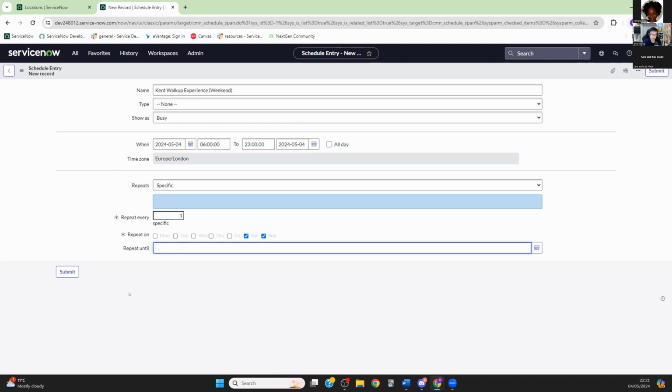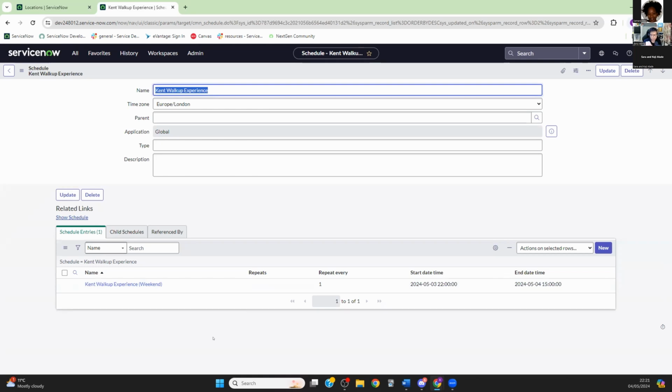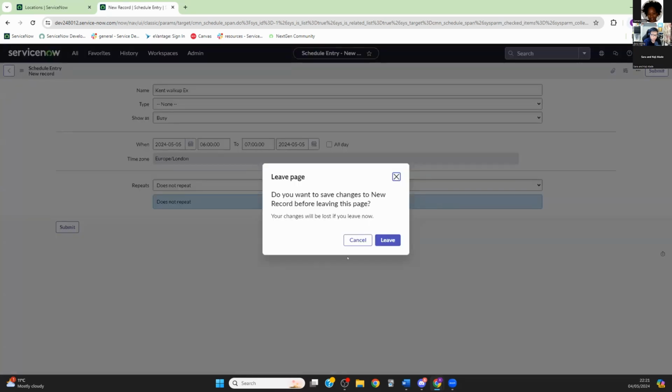So if you hit submit. Right. So I'll give you another use case, another example. Let's say you want to add bank holidays. So you want bank holidays, or maybe public holidays. Yeah. Can you just go back one screen for me, please?